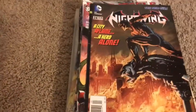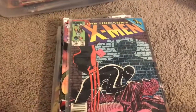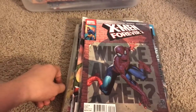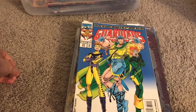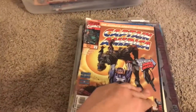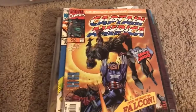I have all the, well, not all of the, I have 2 of the trades. 2 out of 6 or 5? I'm not sure. Uncanny X-Men 196. Ultimate Fallout, Spider-Man No More, issue 4, or something like that. X-Men Forever 2. Guardians of the Galaxy, issue 51. Once again, let me know if any of these are valuable. Captain America, issue 10, I believe? I'm not sure. I think that's right there, 10, but I'm not sure if that's actually what it is.